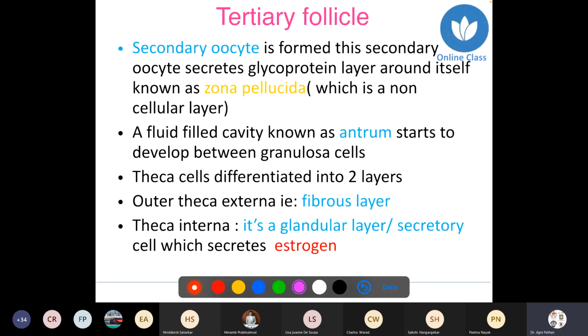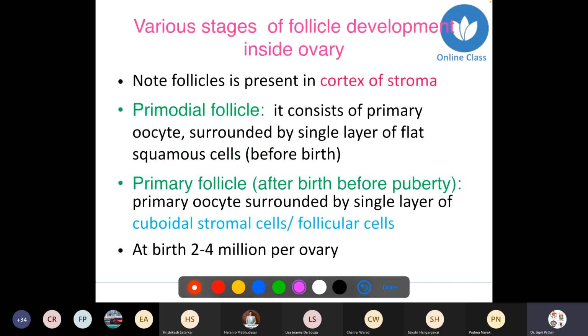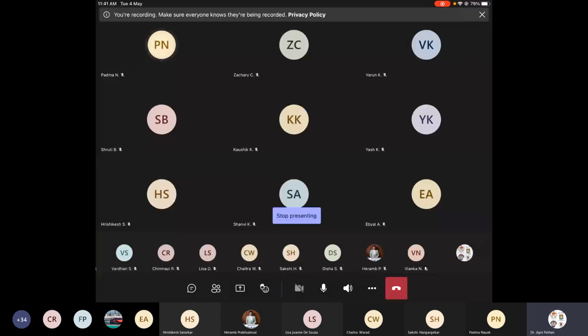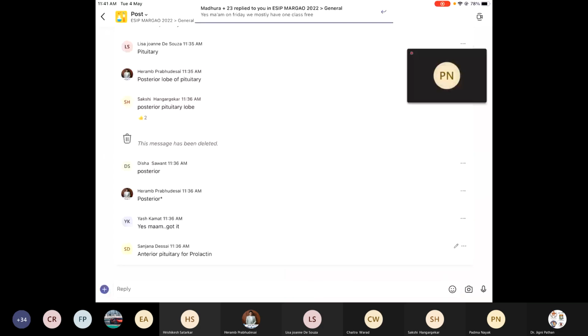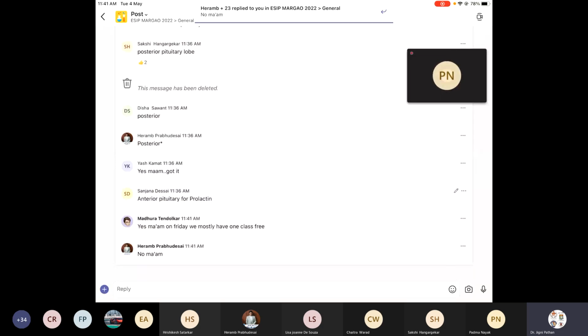Okay, next. See, so much. Lots and lots we need to do, and there is very less time. See, listen. Can you all hear me? Do let me know if you are free anytime where we can take some extra classes. I know that Mount Litra has no classes on this nowadays, and the ESIP batch has the languages on Friday, right? Andrea, do you have any classes on Fridays? One class, yeah. Mostly you have one class free, and these guys are free.